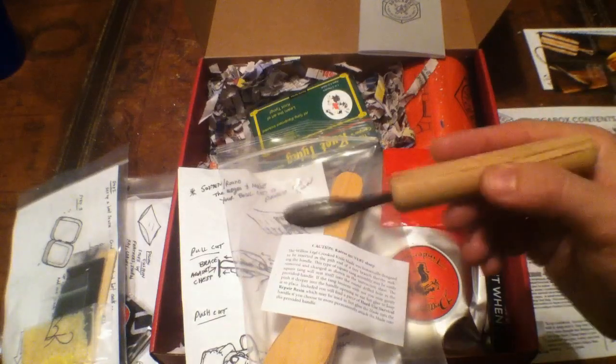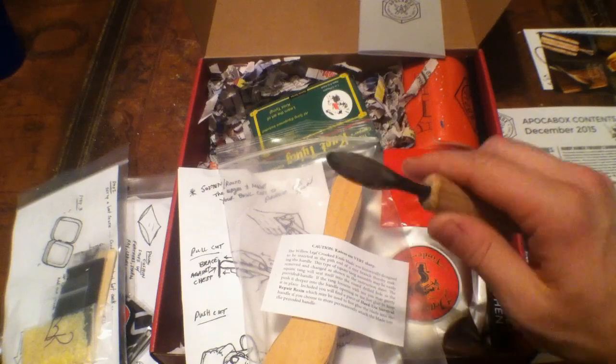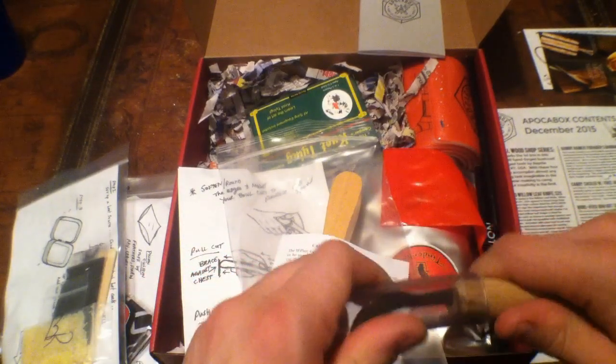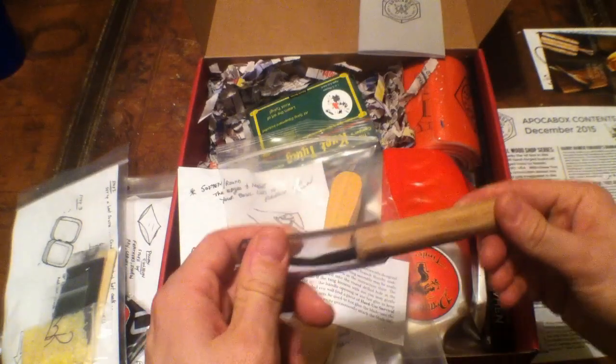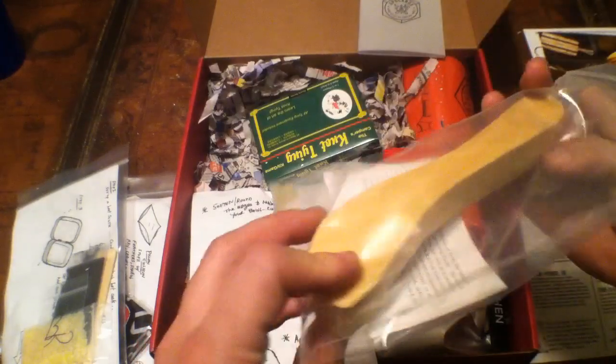Oh boy. See how that digs out. You can use that to also drill out a small hole in the end of that. I see what they're saying with that. That's pretty neat. And that's a handmade hand tool. That's a $25 value.